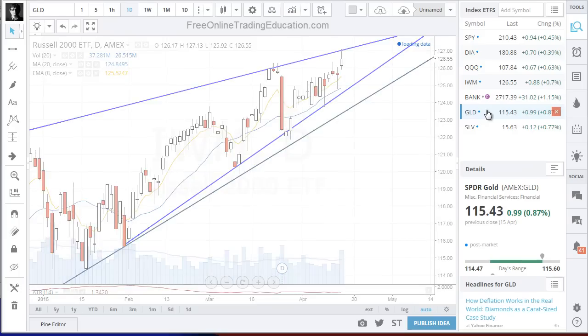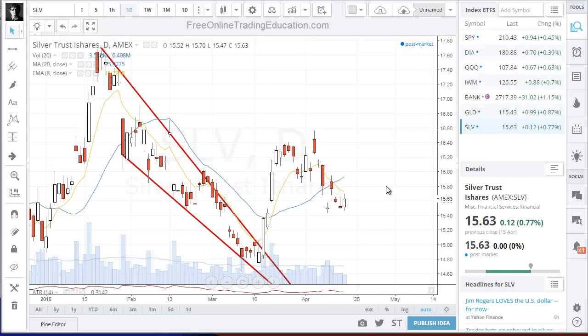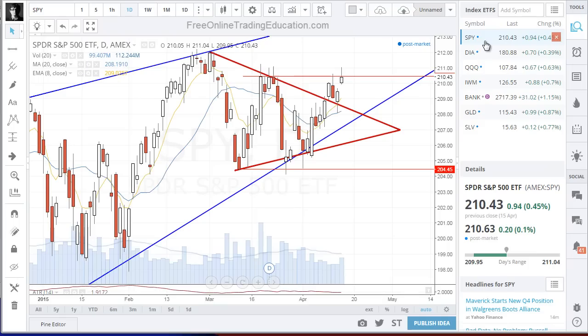So take a look here at gold. Gold has a little pullback and is bouncing off the rising 20-day moving average. Looks like it could be a buy opportunity. Silver, well below the 20-day moving average. Little double bottom, drop, pop. And it could be a buy opportunity, but I'm just telling you, volume is very, very weak on that.